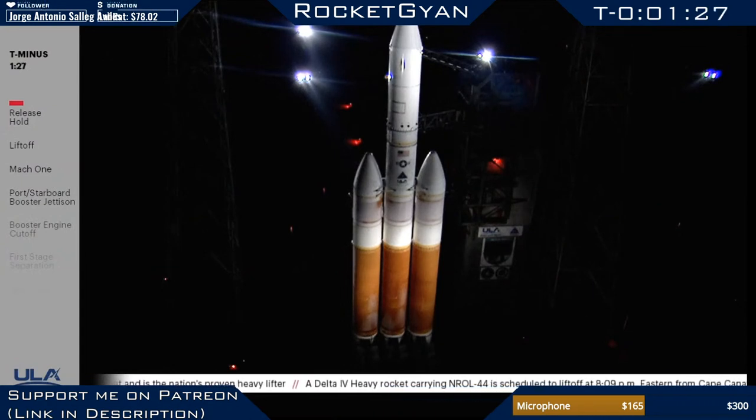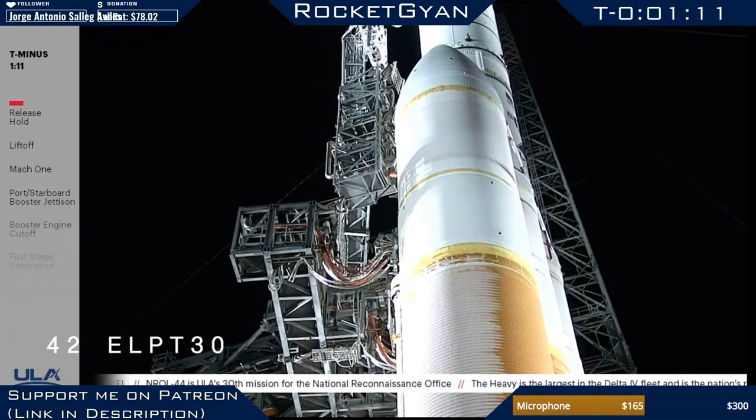T-minus 90 seconds. FCS arm. The launch vehicle, payload, ground systems, and Eastern Range are go for launch. Everything is go for launch. 120. FCS count started. OCUs armed. We are T-minus 1 minute now.